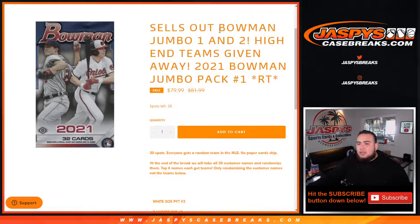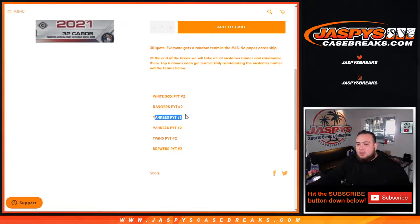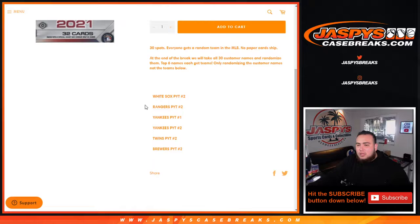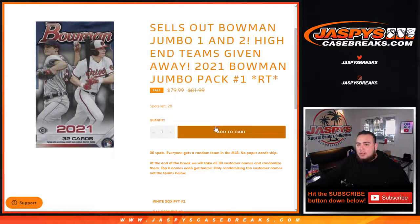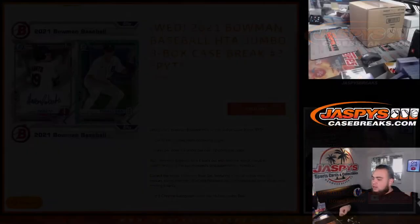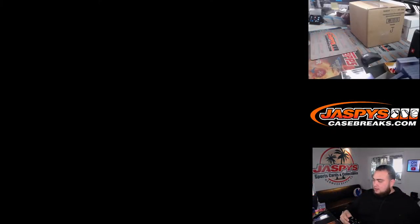We're 28 left. The Yankees are a big team that was left in Pickerton number 1, and then you have the Yankees number 2, Twins 2, Brewers 2, Rangers, and White Sox 2. So again, if you buy a spot in this pack filler for $80, you have a chance to win one of these top 6 teams in Pickerton's number 1 and 2, and that would sell out both Jumbo 1 and 2. So this one was left straight up, so hey, someone sold it out right now. Let's get it done. So we're skipping number 1 and 2, guys, and skipping to number 3.